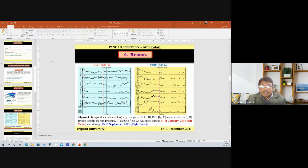These two graphs show the variation of different geomagnetic parameters and solar wind or solar parameters, namely average magnetic field, Z component magnetic field, solar wind speed, solar wind pressure, electric field, etc. In both the graphs, we find red dotted vertical lines. These lines indicate the time of detection of these two GRB events from our Earth.